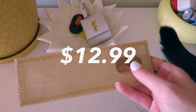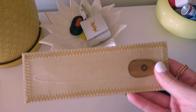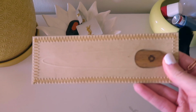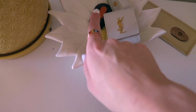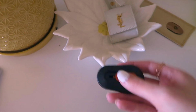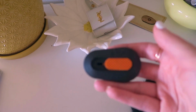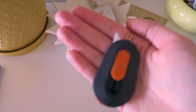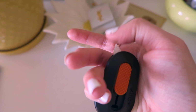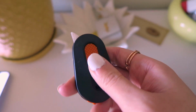Again, it's not really like a necessity, but if you're someone like me that opens a lot of things in the mail for work, or just doesn't want to use your hands to open it, it might be worth the investment. The other thing is a lot cheaper, and it is this box opener that I also got off of Amazon. This was only $9.99, and it's pretty compact, has this little tiny blade, and honestly, it's not even that sharp, but it works with tape, so I just use this to slide through, and it's really handy.